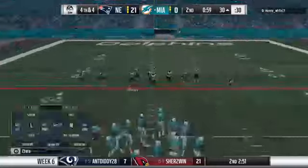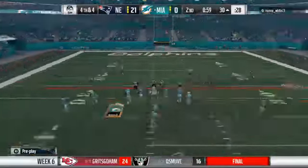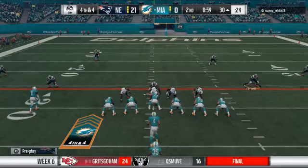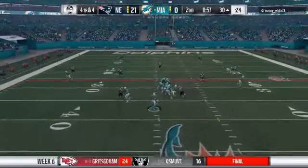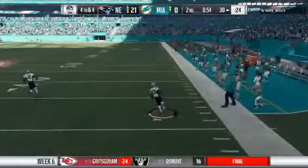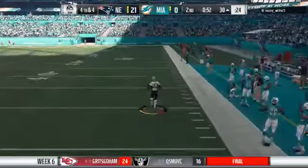NFL teams last year a little under 50% on 4th down conversions. This is a bit tougher. 4th and 4. They'll go for it. It's Carr. Looks for Parker, and it's intercepted. Picked off at the 28.